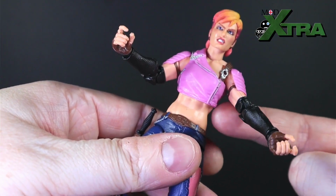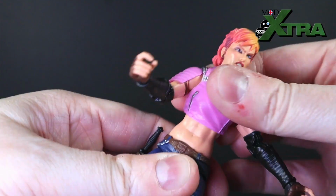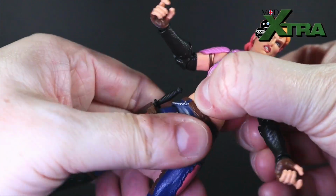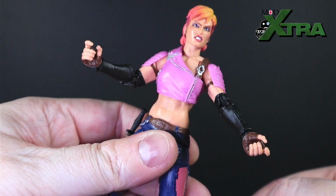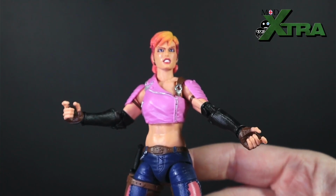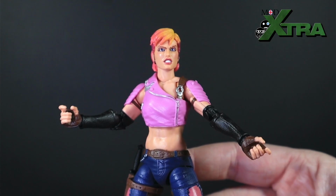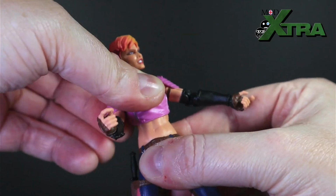Into the main body, we've got a joint here just below the boob line at the top of the abs, which allows for some ab crunch and some swivel at the top, and then there's waist swivel on the figure as well. Not quite as impressive in terms of ab crunch as her male counterparts in the line. Yeah, you know what though, most of them are wearing like body armor and stuff anyway, so that's barely a criticism when it comes to a female G.I. Joe Classified figure, I think. But yeah, I mean, it's decent enough. It's decent enough, but yeah, it is a little bit restricted.